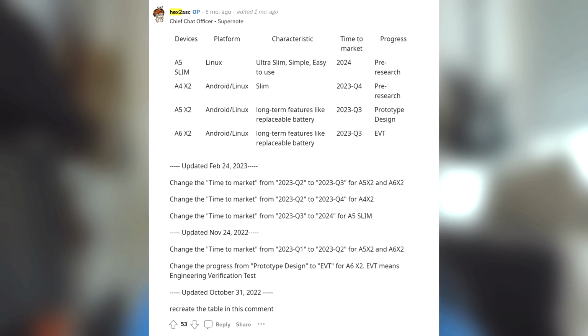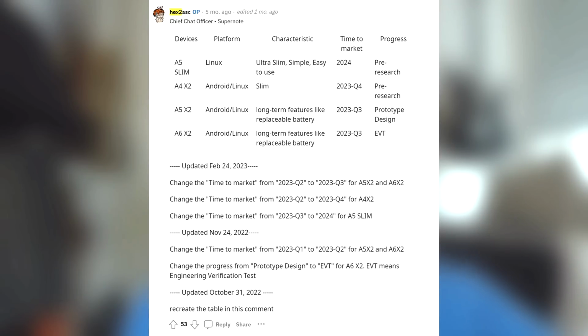And like before, it says that it is going to be powered by a Linux operating system, and that is why it doesn't have an X behind it, because as we know, the X is for the Android powered devices. So, A5 Slim, and the characteristics say: ultra slim, simple and easy to use. Time to market 2024. Is it going to be slimmer than the reMarkable 2? Does that make it light as well? I don't know. It definitely does sound interesting.